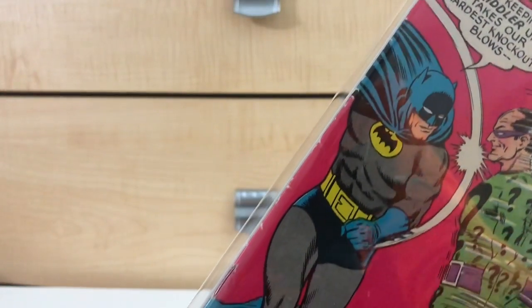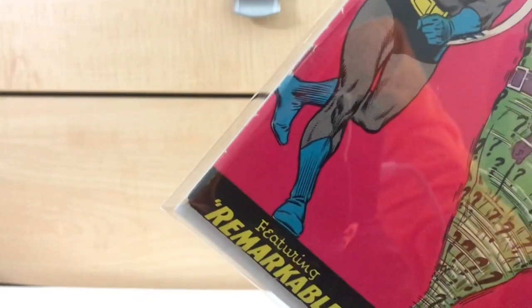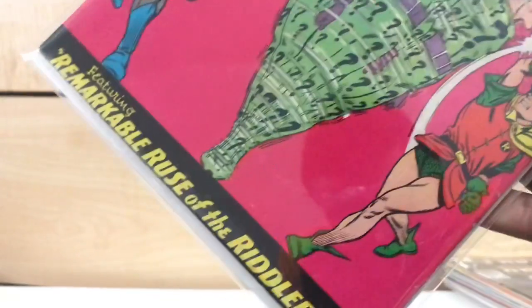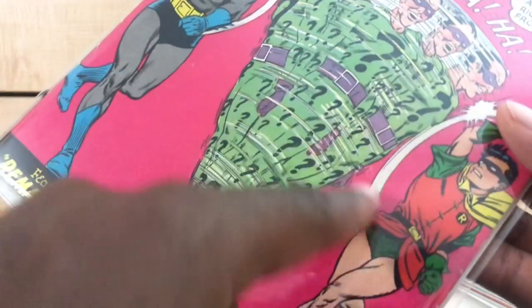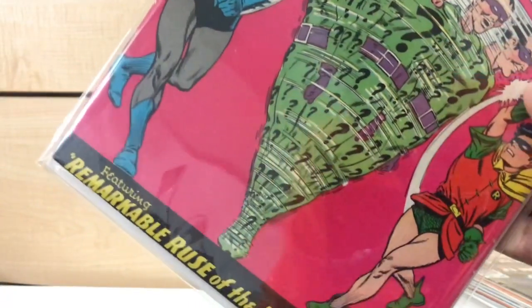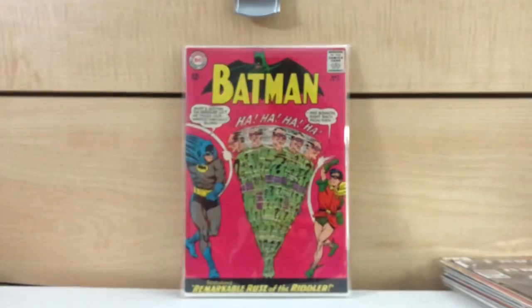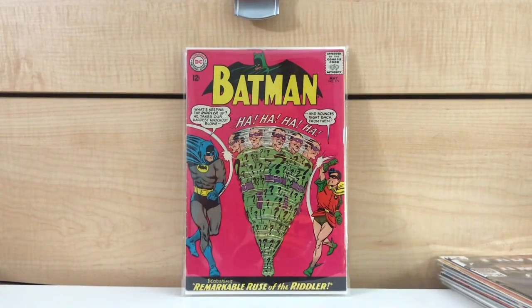Definitely not perfect, but you know what? It's solid enough. It is very much solid. Check this out. I would say the main flaw here is that you can see there's a ring around it, the coffee mug ring right there. That might be the biggest flaw, but other than that, it's a really nice, solid copy.